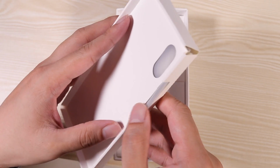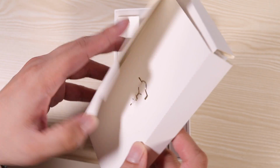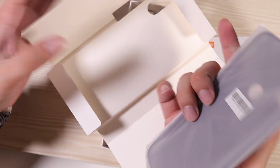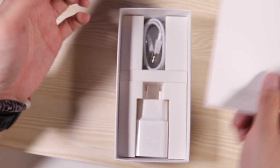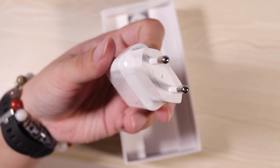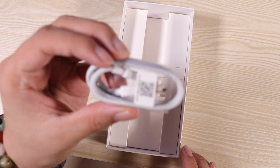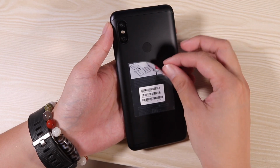A box within a box. That is a thing. Yes, this is definitely a global version packaging right here. Nice looking SIM ejector pin, some papers, the jelly case. Here it is, it's pretty standard. So we have the user guide right here, that's the papers, and the usual uninspired global charger, which lacks quick charging technology, just an ordinary 5-volt 2-ampere charger. And yeah, more boring stuff. Micro USB. Great.